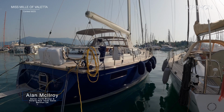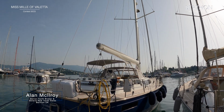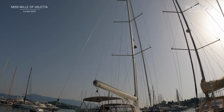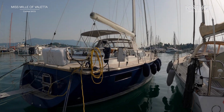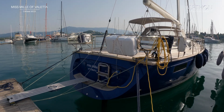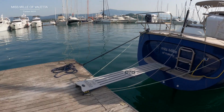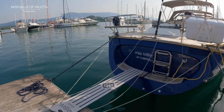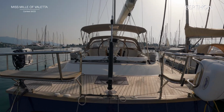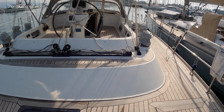Hello and good morning from a very warm and sunny Corfu. It's Alan from Berthon International here, and today I would like to show you around the rather nice Contest 50CS Miss Millie of Valletta. From 2016, this example is still in original ownership. The yacht was specified and built to the order of an experienced owner who had previously owned another Contest. The yacht features nice dark blue topsides, teak deck and white superstructure. So let's step on board and have a look around.